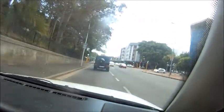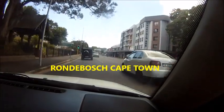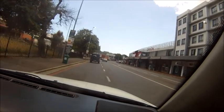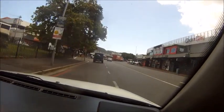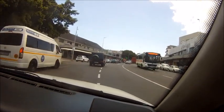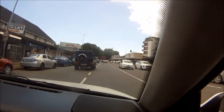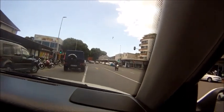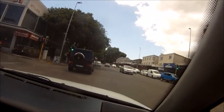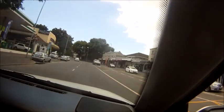This is Rondebosch. It is part of the area where the students live, a lot of residential student apartments, and it's always busy, crowded. And we are here on a Saturday afternoon, and this is what it looks like here. Very quaint, awesome place to be at.